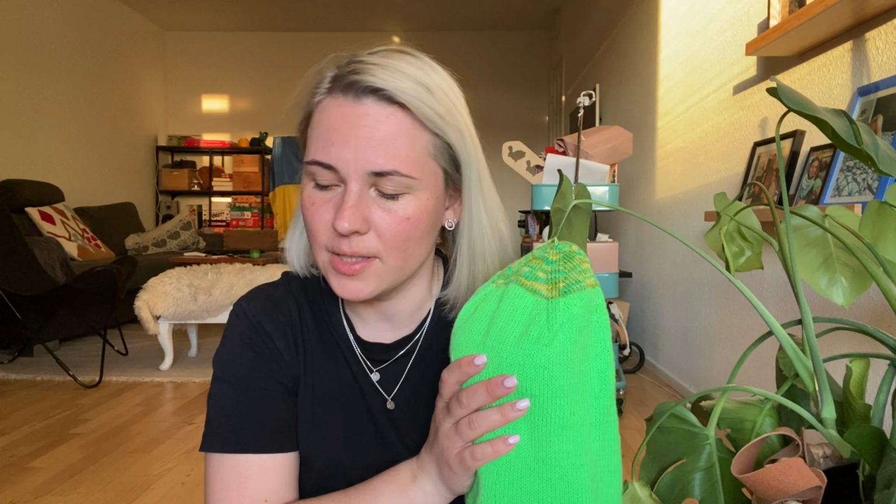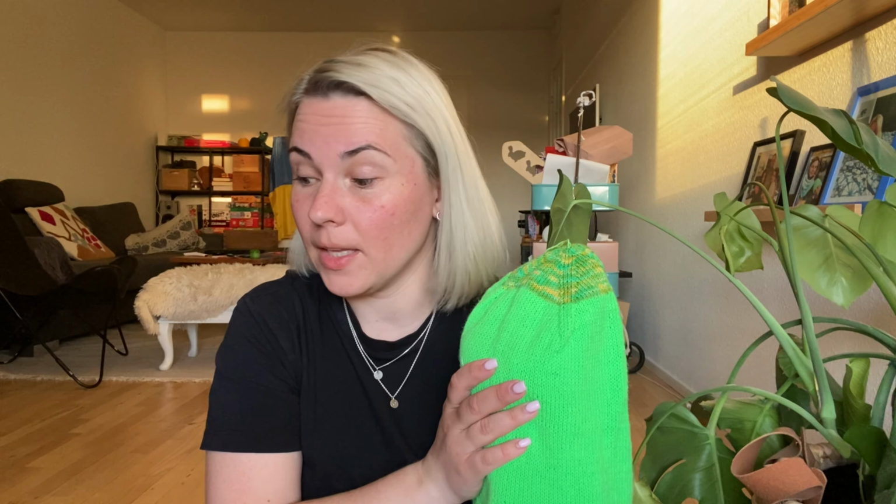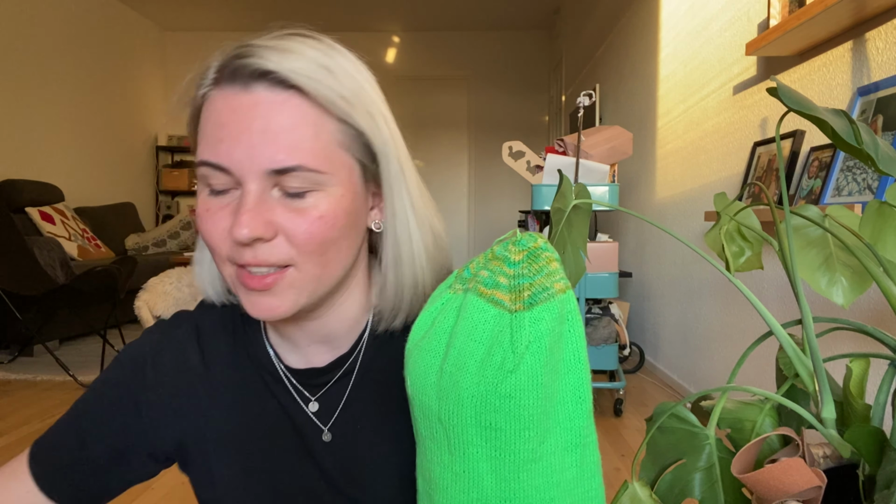You can see here I started decreases for the inside, and then I didn't have enough, so I didn't want it. It already was 2 balls of yarn, because this yarn is sold in 50-gram balls. As I was telling you before, it's called Jawohl. It's German yarn.